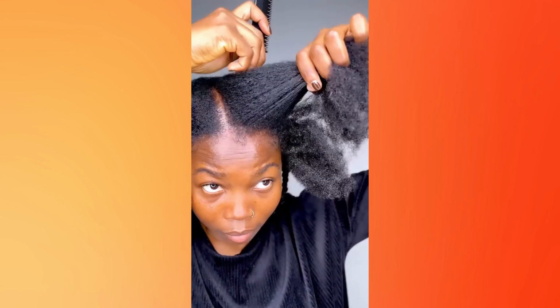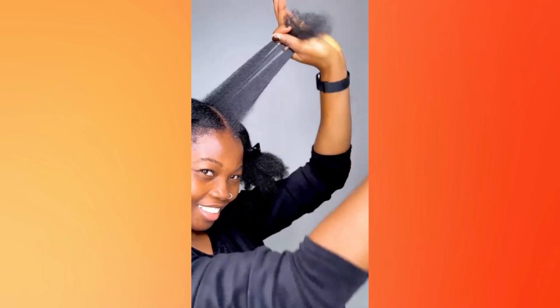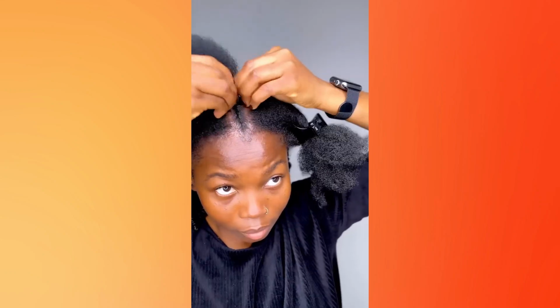Next, you have to choose bundles that match your hair texture, so you don't want to use heat all the time. If you know that you are relaxed, make sure that you're using a yaki texture bundle instead of a bone straight. Also make sure that you're using an anti-frizz serum.